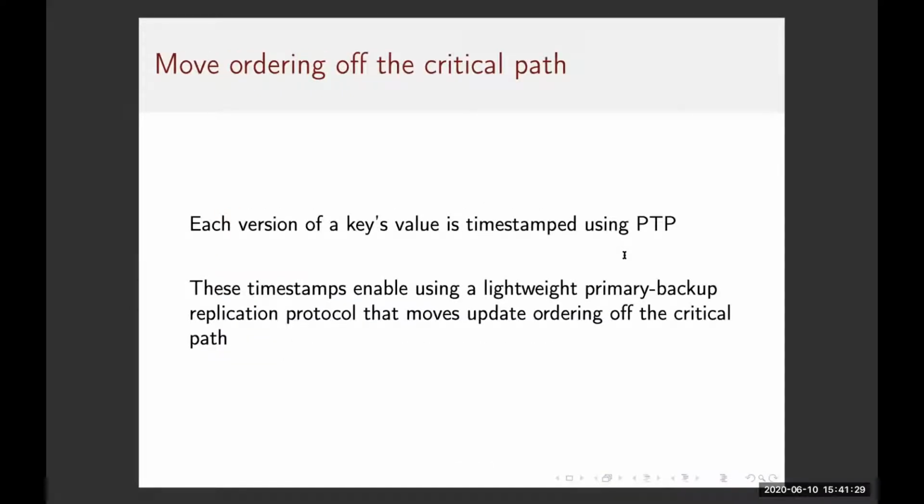Okay, so what do we gain? I will talk about three high-level contributions of the paper, three things that the paper puts at stake, and then I will go on to describe Semel and then Milana.